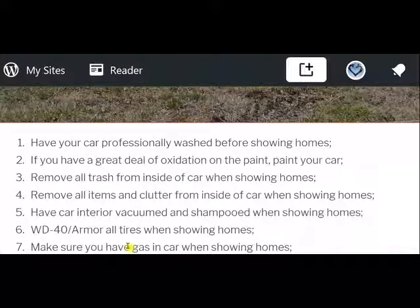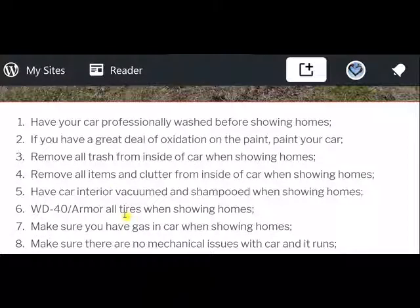Sometimes you might show houses in a different city. It might be a 20-minute drive, okay? Or you might be a 10-minute, 15-minute drive from house to house. And you don't want to be put in a position where you have to tell the client, oh, let me stop by and get some gas, and then put it on their time. They're not going to like that, and they're going to go with someone else. Don't do that. Make sure you have gas in the car when you're meeting your clients.